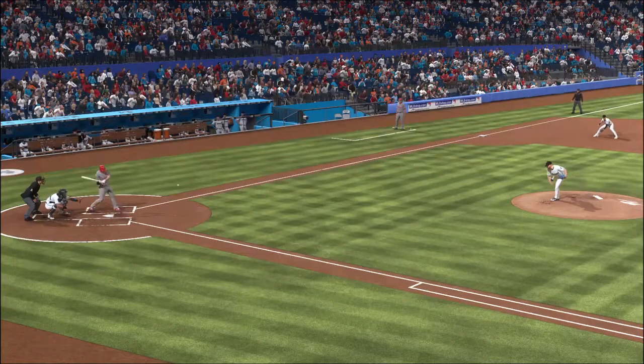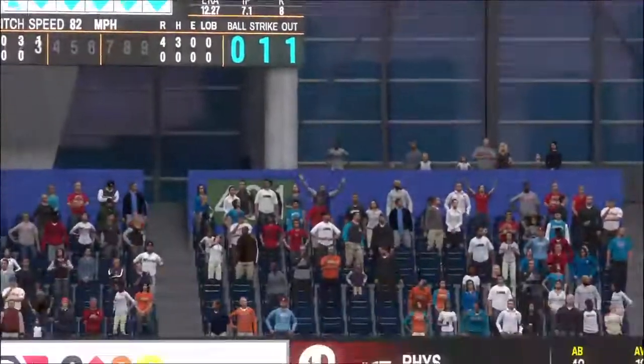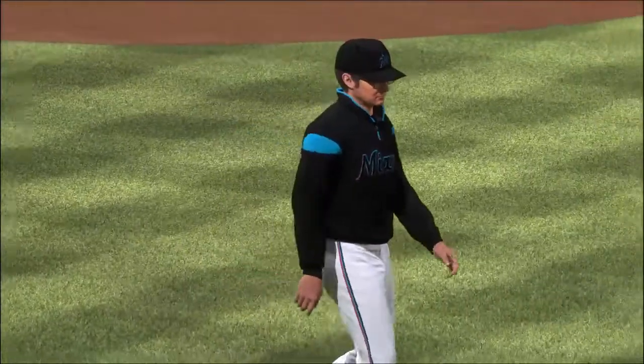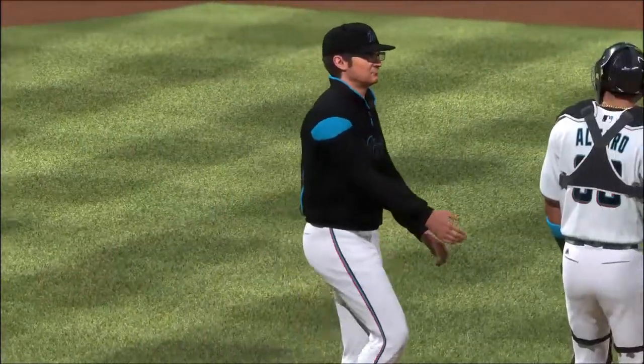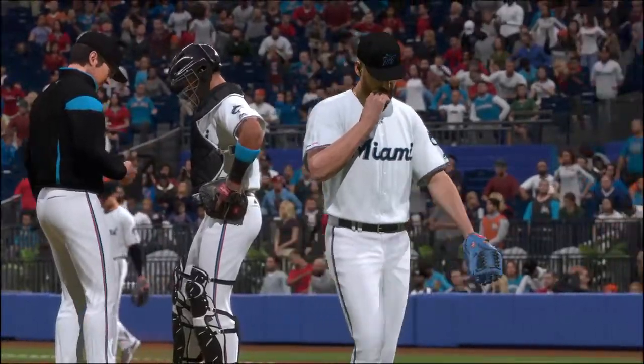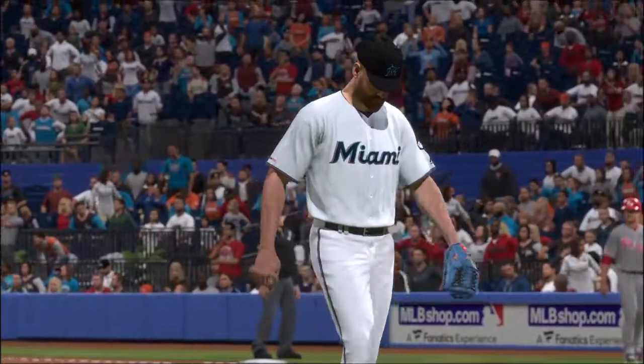Wow, nothing more demoralizing than giving up 3 home runs in the first 3 innings of a game. There's having a guy's number, and then there's absolutely owning him. This could be the latter. Now the Miami manager's up out of the dugout and on his way out to the mound. And a change is in the offing. That's going to be all for Dan Straily.